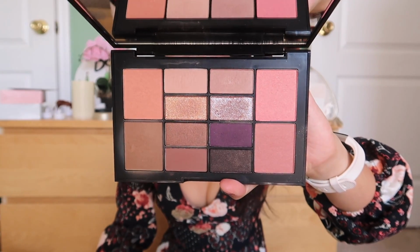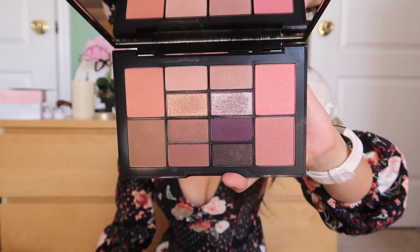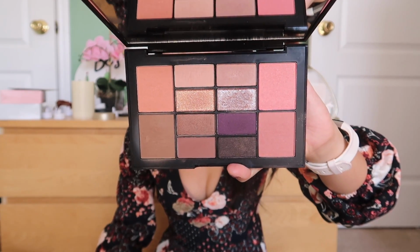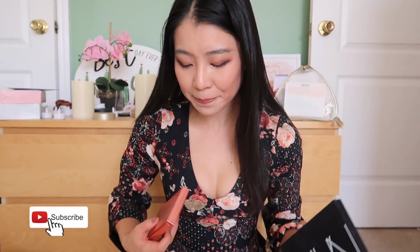If you're just getting the dual shade or something like that in Nars, or just a very small palette, I think it's already like $40 or something. So just adding $9, you get additional eyeshadow shades. And again, this is only available in Ulta.